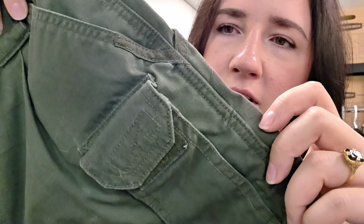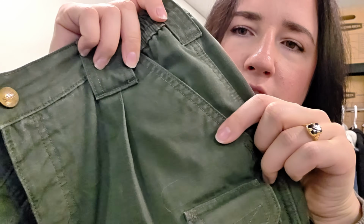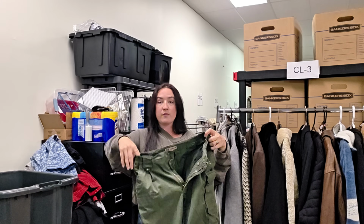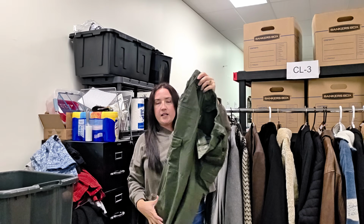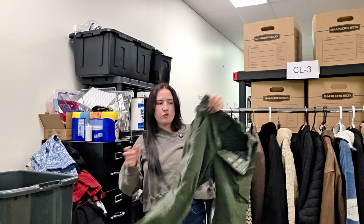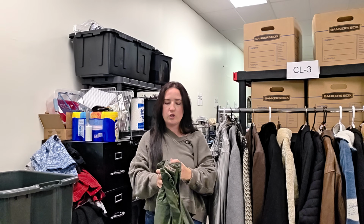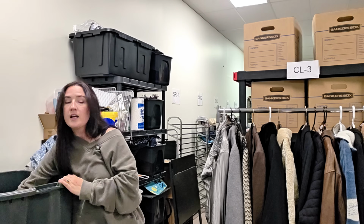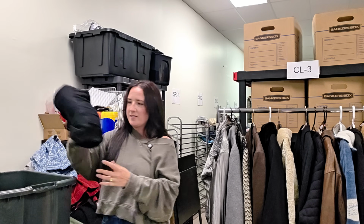Not sure if you can tell, there's hatch marks throughout. That's the fabric that prevents it from ripping. And so if you have ripstop on any cargo pants that you have, or just anything in general, I would definitely include it in your title. These will likely only sell for $25 because, like I said, that brand has taken a hit recently as a whole.